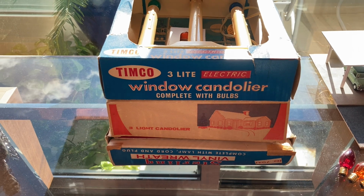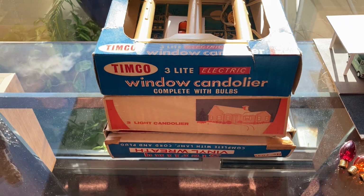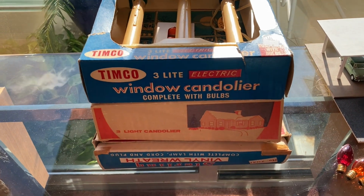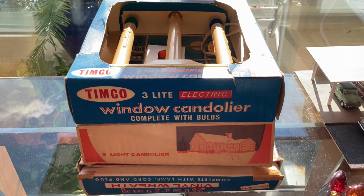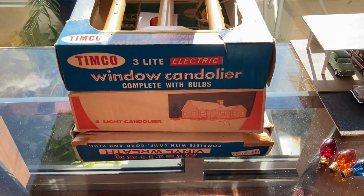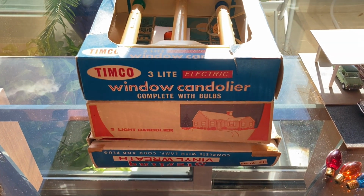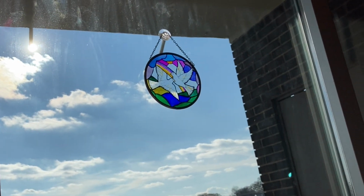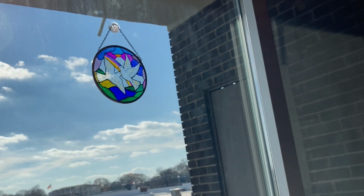Okay, so these are the 3 that I've decided to use this year. The Timco 3-light electric window candolier, which I'll put in the bedroom. And then a second one, actually, the window has 2 sides, so I can use 2. And the one below it, which is the traditional ranch house on the box, that's definitely very 60s. And then, of course, the vinyl wreath that I'll hang up right here on the window where my stained glass is right now. But I'll take the stained glass down. Oh, there's the sun. Once the sun gets a little bit lower.